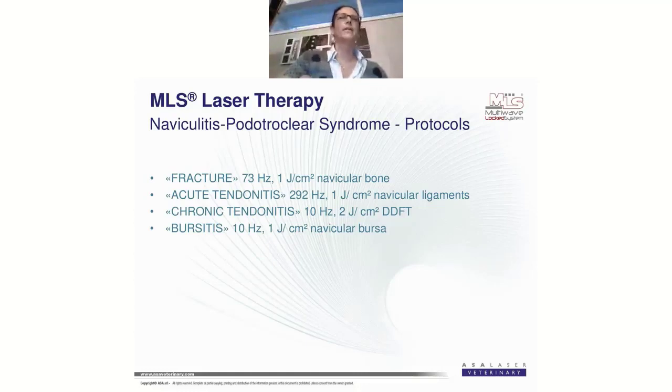In case of naviculitis or podotrochlear syndrome, the protocol we can think to use is the protocol fracture, which has 73 Hertz. Why fracture? Because 70 Hertz is the typical frequency for treating bones. So each time there is a bone component, this is a frequency that is useful. So if I need to treat the navicular bone, I use the protocol fracture. I can use acute tendonitis or chronic tendonitis on the navicular ligaments or on the deep digital flexor tendon. And I can use the protocol for bursitis on the navicular bursa.